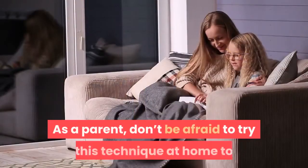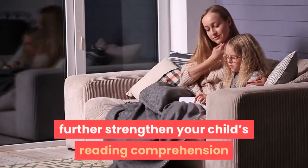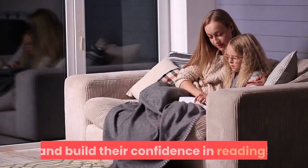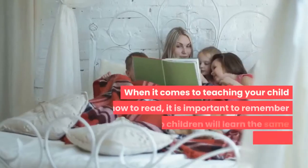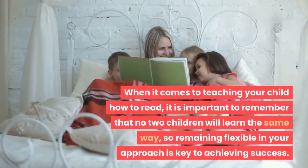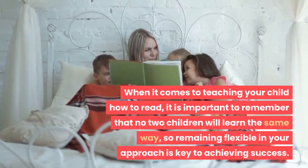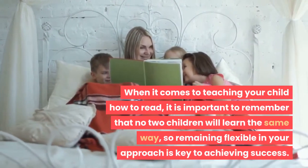As a parent, don't be afraid to try this technique at home to further strengthen your child's reading comprehension and build their confidence in reading. When it comes to teaching your child how to read, it is important to remember that no 2 children will learn the same way. So remaining flexible in your approach is key to achieving success.